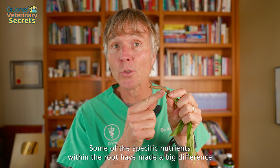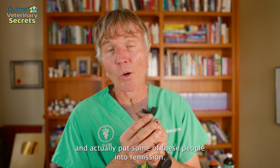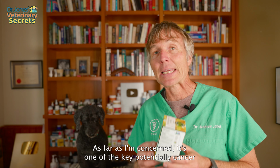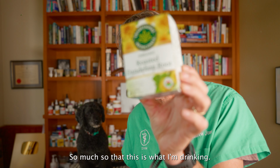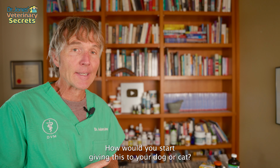Some of the specific nutrients within the root have made a big difference and actually put some of these people into remission. All from this. As far as I'm concerned, it's one of the key potentially cancer preventive and/or holistic cancer treatments. So much so that this is what I'm drinking just about every day. This here, roasted dandelion root. How would you start giving this to your dog or cat?